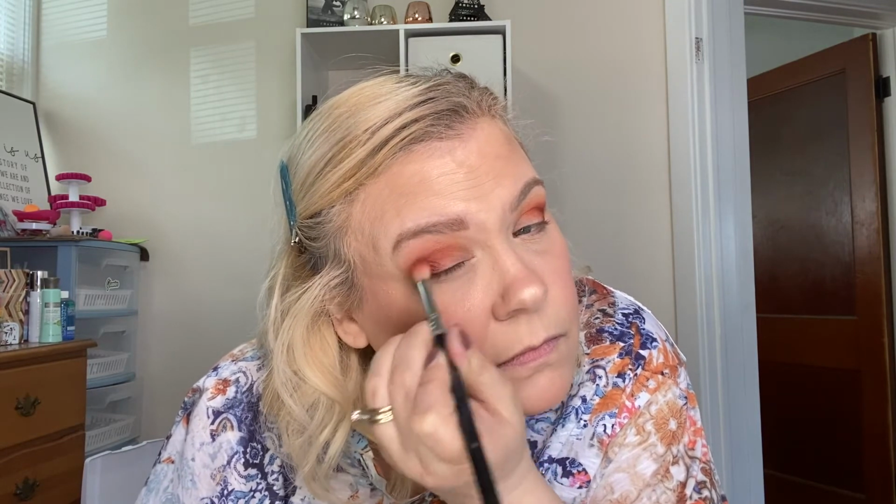Oh, that comes out so pretty. And I'm looking as I'm putting it on, there's no fallout. Nothing is coming off my brush. Well, I'm tapping off my brush, but still there's no fallout. It's like a sunset. All right, next color.